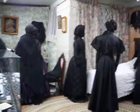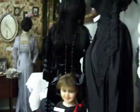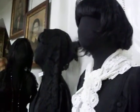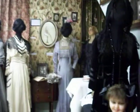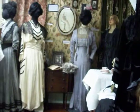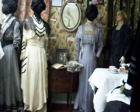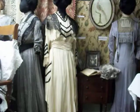And here's the exhibit room. May look like the room is full of people, but these are all wax mannequins. Kind of creepy wax mannequins, but wax mannequins. They're wearing mourning clothing from various periods. See the lilac dress on the right hand side? That's for a later stage of mourning, as is the cream colored one on the left.